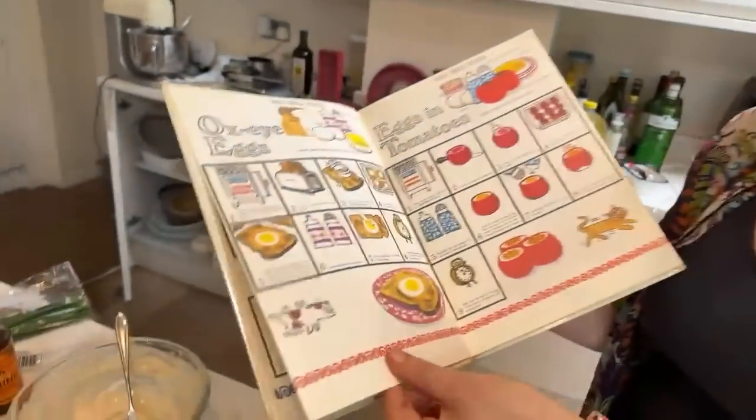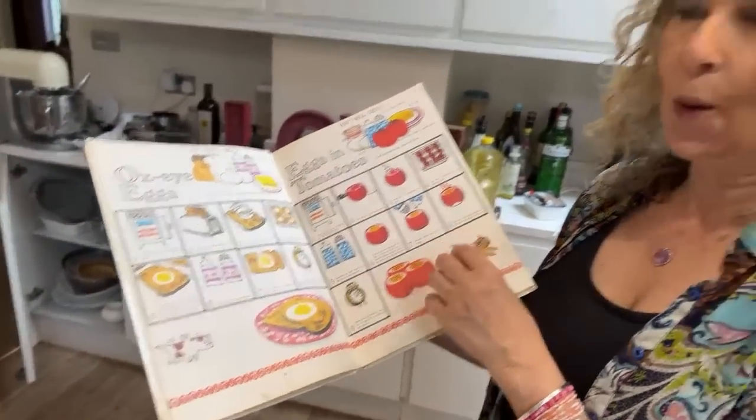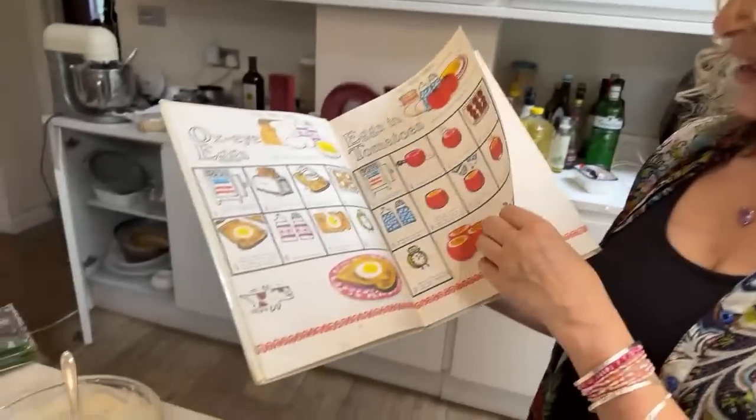That is my level. Ox-eye eggs. We used to love making these. So make a piece of toast, cut it out, plop the egg in it, and cook it. Oh, Dart would have to think he invented that.